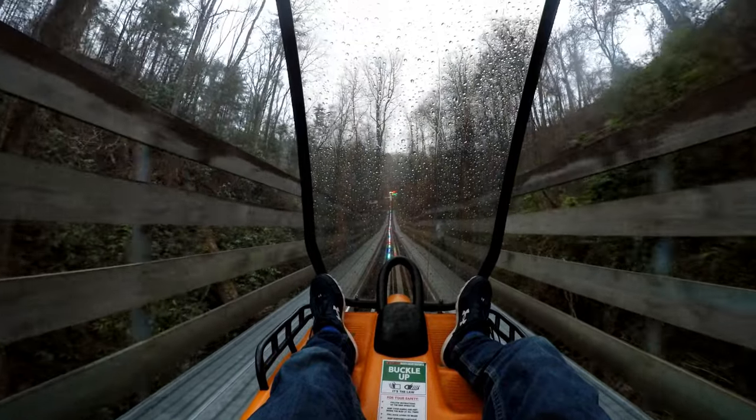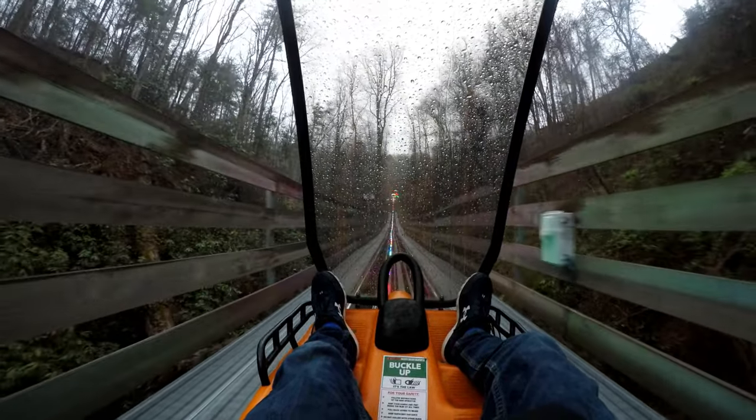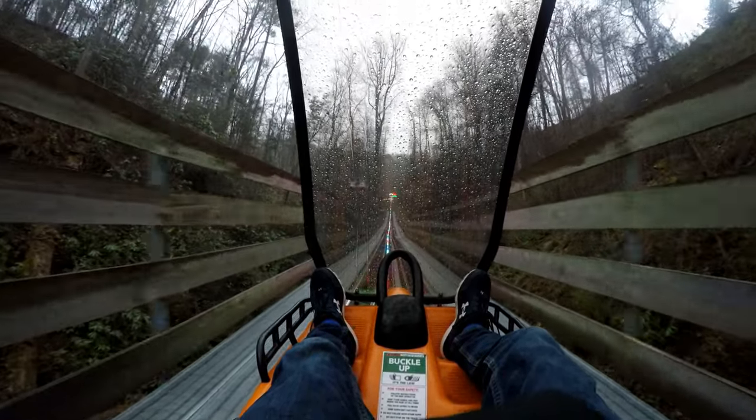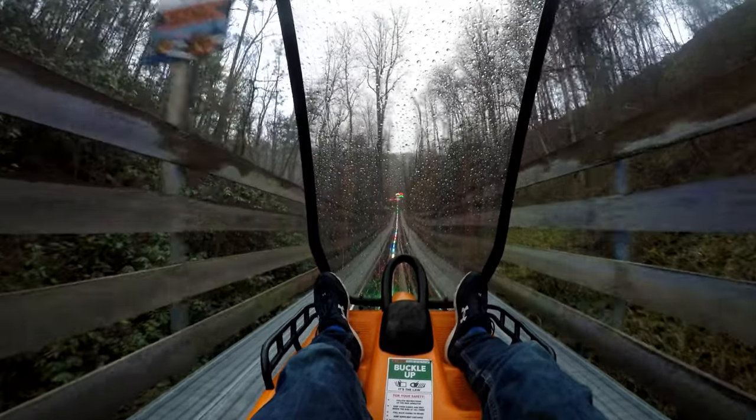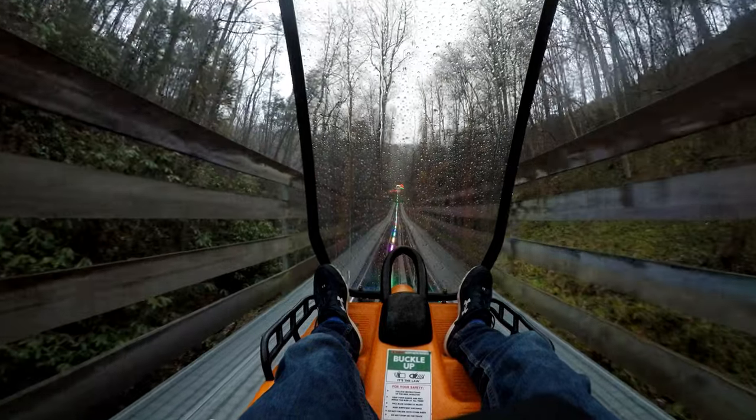I'm so glad that they have these shields, keeping most of me dry besides my arms, because that's what's driving the cart. So yeah.